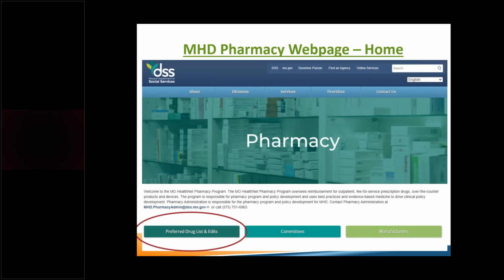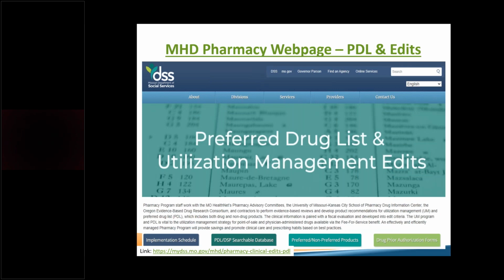So now moving on to the very first button that you'd see at the top of the page is going to be the preferred drug list and edits page. What that's going to do is just give you a quick overview about the program, our utilization management edits, things along those lines.